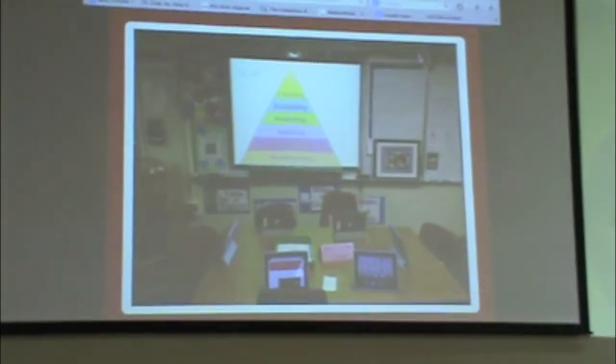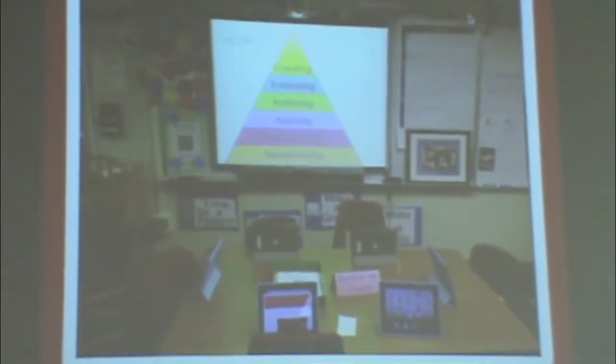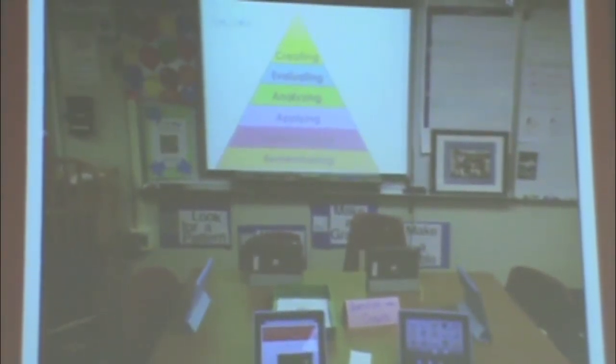This station in my classroom is kind of my most proud place. It's the idea of having students utilizing the technology that's been given to us to reach these higher arches of the taxonomy of thinking.